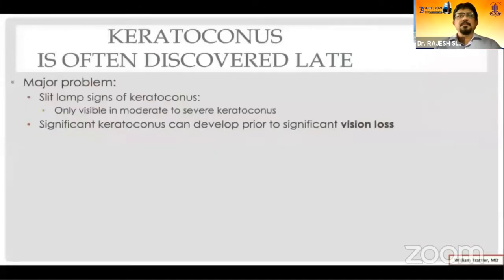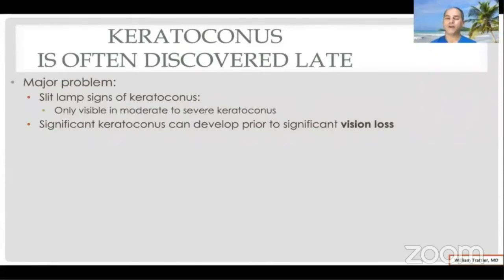But one of the challenges is that keratoconus is often discovered late. The slit lamp signs of a keratoconus are often only visible when there's moderate to severe keratoconus. And often significant keratoconus can progress or develop prior to vision loss.